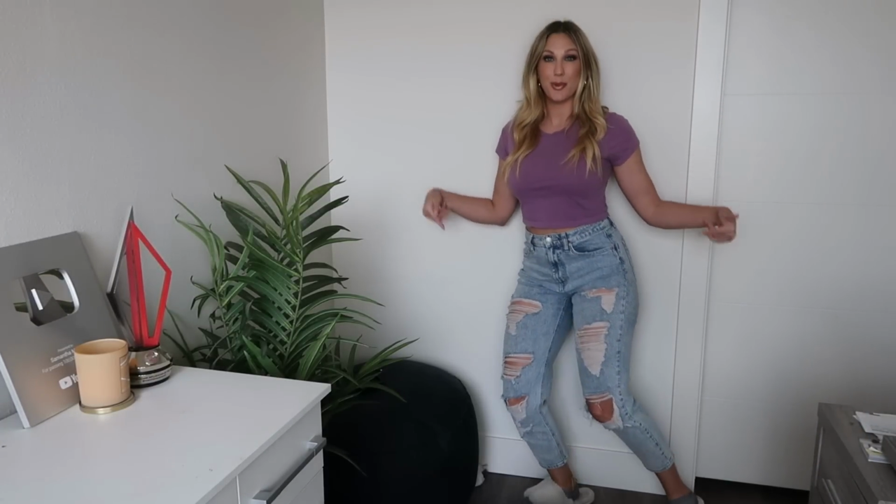Alright, welcome. So I do start off with my outfit of the day. Today I just have on my Target jeans, my slippers with socks, and this purple crop top. I don't really know where I got it. I've had it for a while.